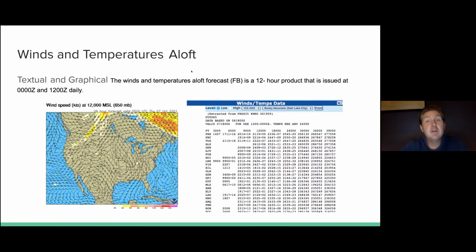There's lots of different weather products available. One of the important things as a soaring pilot understands is the winds and temperature aloft forecast. That's a product that's called FB, and it's a 12-hour forecast that's issued at 00Z and 12Z daily. Keep in mind right now we subtract 6 from that to get our time frame. So about 6 p.m. and 6 a.m. is when we'll get those products forecast and available to us.